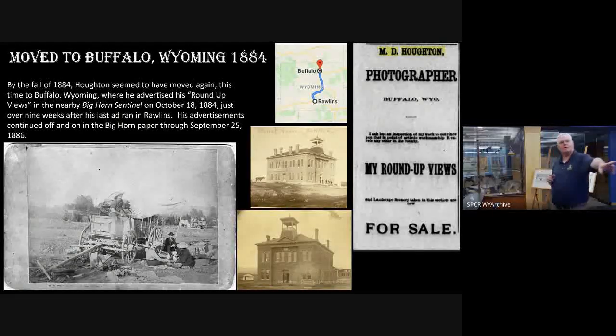This advertisement here shows up in the first issue of the Bighorn Sentinel of October 18th, 1884. It was crazy for me because I did my master's thesis at UW on the town of Bighorn. And I remember going and actually opening up, they had bound volumes, and opening up the first page of the Bighorn Sentinel and saying, what's M.D. Houghton doing here? It was just sort of crazy to see it. A couple of views of the Johnson County Courthouse in Buffalo, and then the only known view of one of his roundup pictures. Okay, so his ad stayed in the Bighorn newspaper for about 2 years. I don't know how long he stayed there.